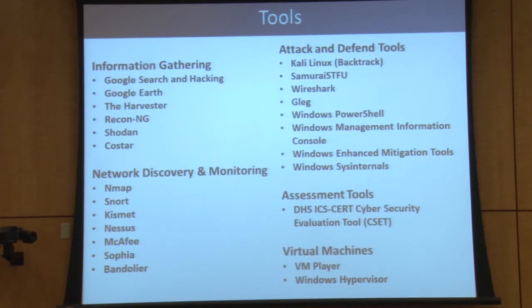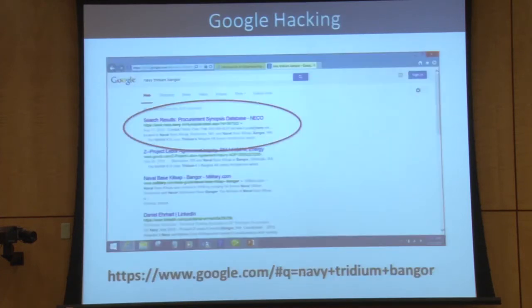Okay, here again, some of our tools that we'll have at our disposal. We're going to do a real quick examples of Google hacking, Shodan, and Wireshark. And then later on, you'll see from Department of Homeland Security the Cybersecurity Evaluation Tool. Again, another key tool in our arsenal for us to start working with architects, engineers, system integrators.